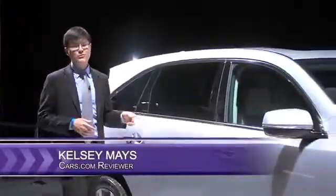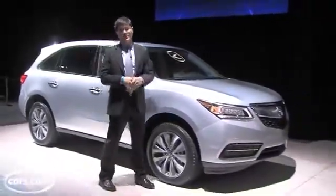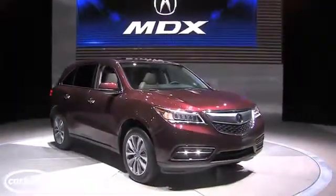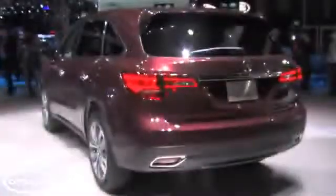Acura says it tuned the new MDX at Germany's famous Nürburgring Raceway. Probably the only handling you're going to do with it, though, is when a loose ball rolls into the way from your kid's soccer practice. Still, this is Acura's best-selling SUV. It's been completely redesigned. We're at the 2013 New York International Auto Show to take a look at what's changed.